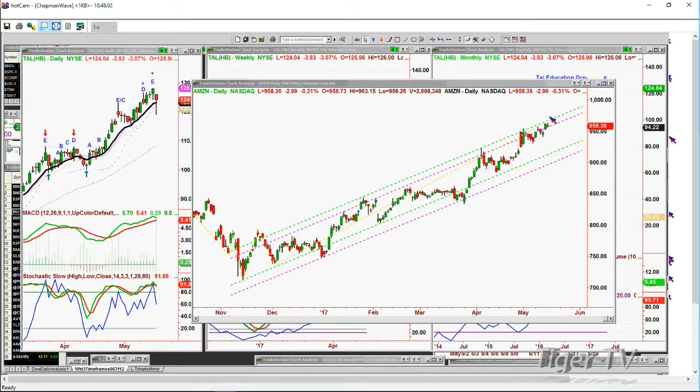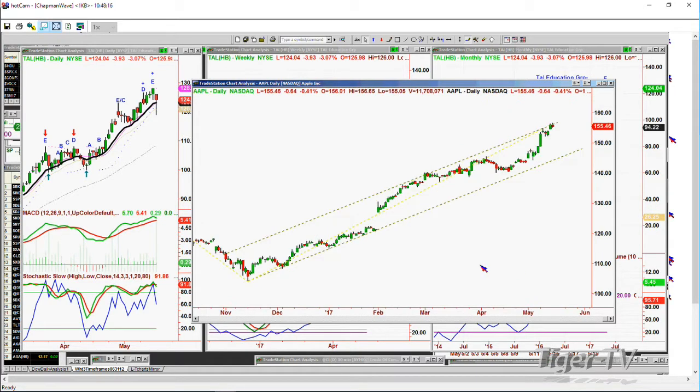It's been there for a month, and it just can't break above it, above green. It's at 958, down 3. Earlier on it was up, now it's down. And it needs to break into the 973 area, and then that's going to be very bullish. But I don't think it's going to do that, number one. So that's Amazon. Let's go to Apple. Apple, same thing. There's the dash trend line. It's right on it right now. Apple's now down 65 cents at 155.44 after making a new all-time high. This is the daily chart.